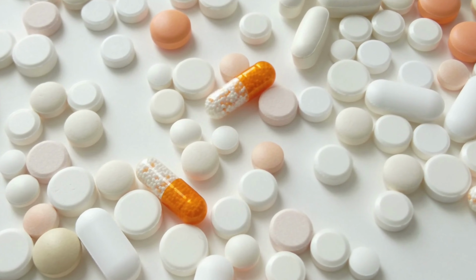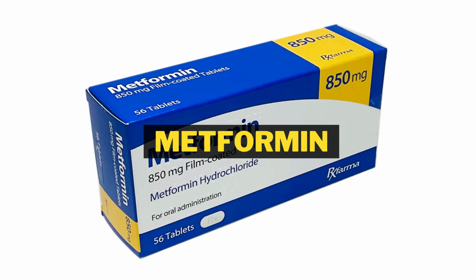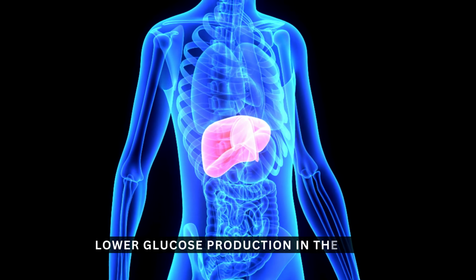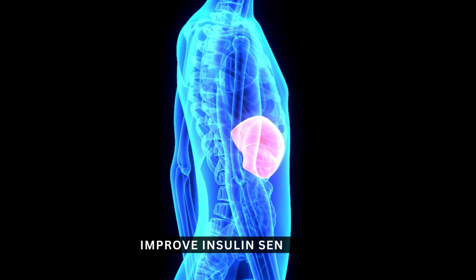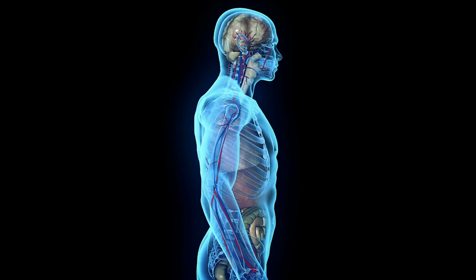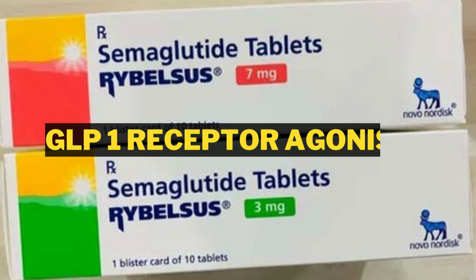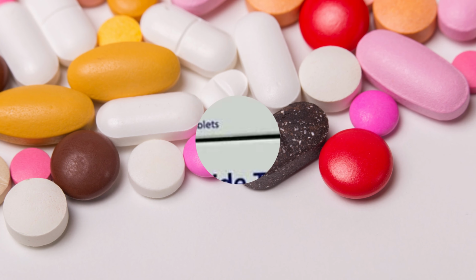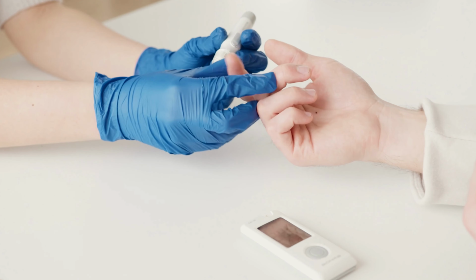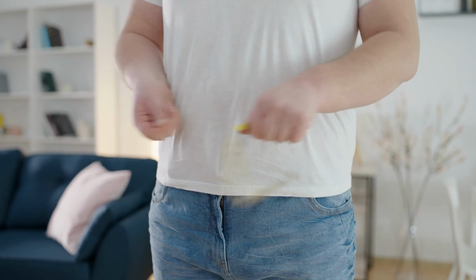Here are some examples of medications that may be prescribed for insulin resistance. Metformin. The OG of diabetes medications, metformin helps lower glucose production in the liver and improve insulin sensitivity. Pioglitazone. This medication helps the body use insulin more effectively and may also improve cholesterol levels. GLP-1 receptor agonists. These medications stimulate insulin secretion and can curb appetite, making them a good choice for people with type 2 diabetes who also have weight management problems.